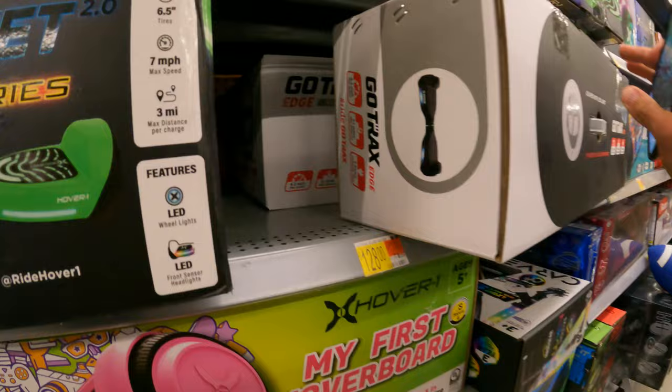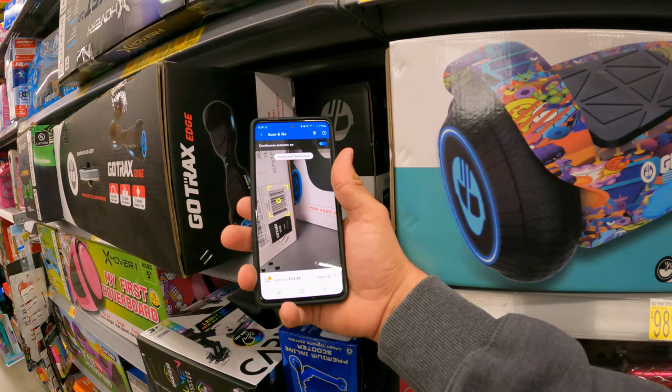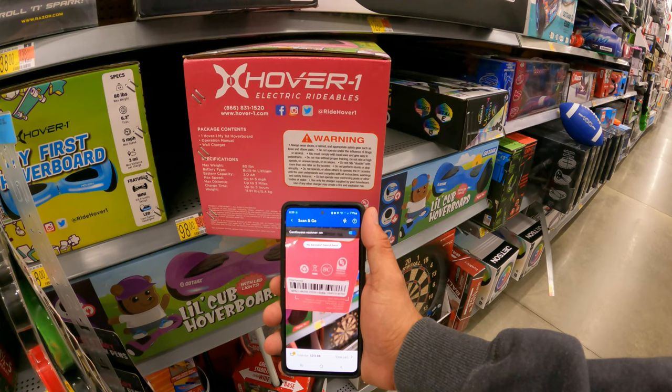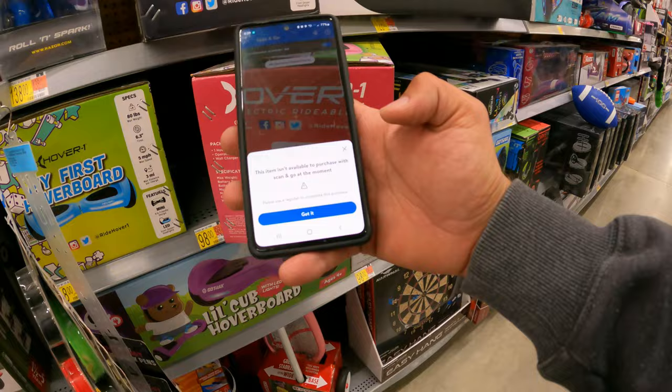And I want you to keep in mind that there may be some hiding in the back too, because people are hiding them waiting for the price to go down. This one won't work with Scan and Go. Let's check the My First Hoverboard. See, this barcode right here is the one I was telling you about. It doesn't always work for some reason with the Walmart app. Let's see if it will today. See, this item isn't available for purchase with Scan and Go.